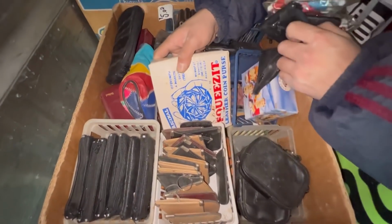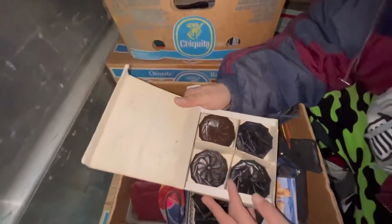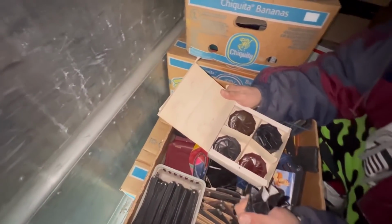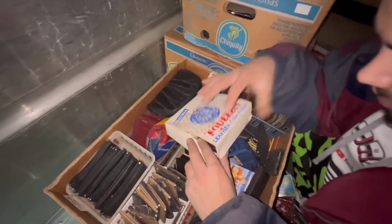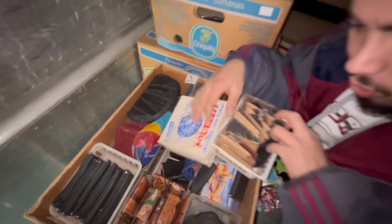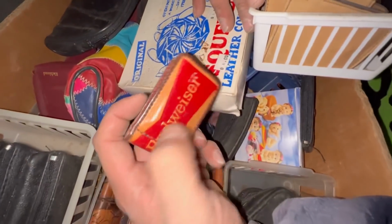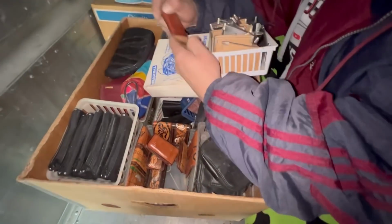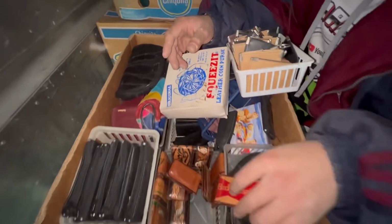Original opens with a squeeze and shuts itself. Whoa. It's pretty crazy. This is crazy, guys. A lot of leather stuff, guys. Pretty crazy. Whoa. What is that? A money clip? Oh, that is cool, man.